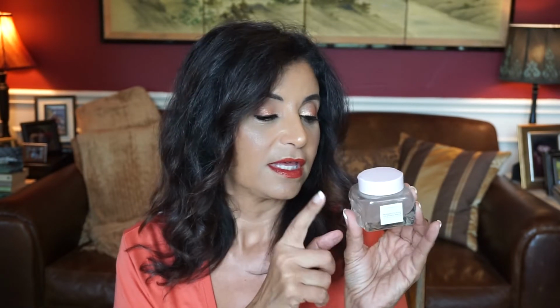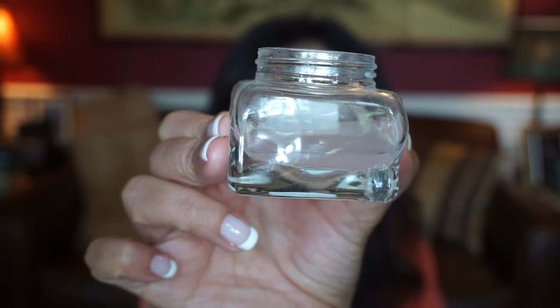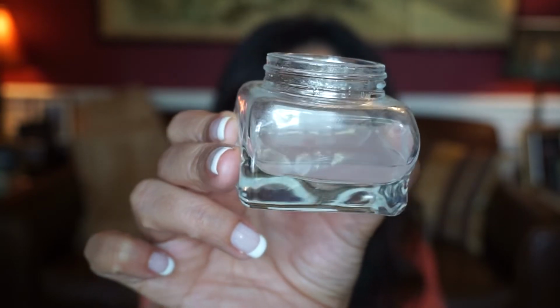It's by Glow Recipe, the Watermelon Glow. This one I've had for over a year. I've been noticing that when I open this, it kind of smells bad. It doesn't have that good watermelon candy smell. And I'm almost finished with it, so I thought, I'm not going to try to put this product on my face anymore.